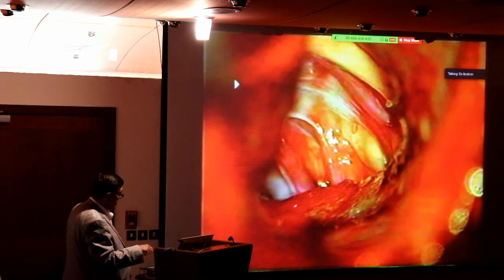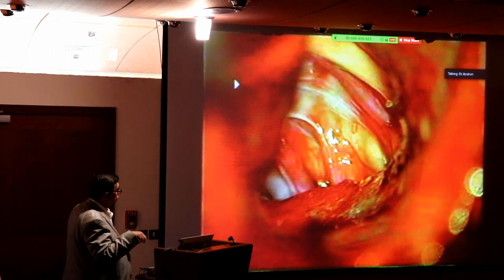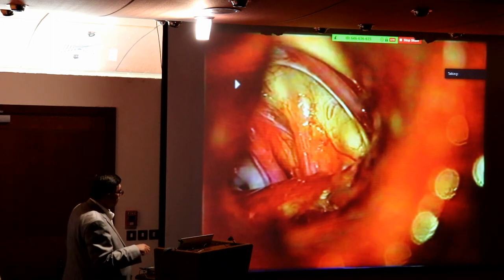This is the dorsum sellae. This is the third nerve. This is the posterior communicating, and this is the stalk of the pituitary going to the pituitary. Dorsum sellae. So from the sitting position, you can go right to the dorsum sellae and see all this anatomy. So third nerve, tectum. This is the hypothalamus, infundibulum, and the stalk going to the pituitary.